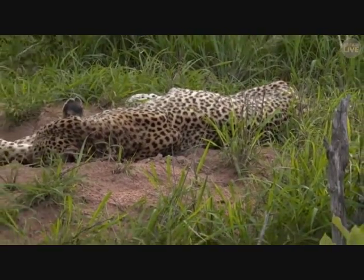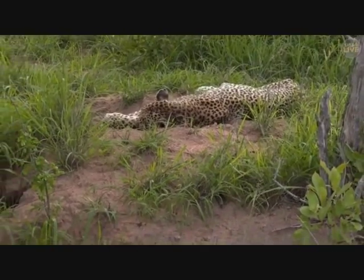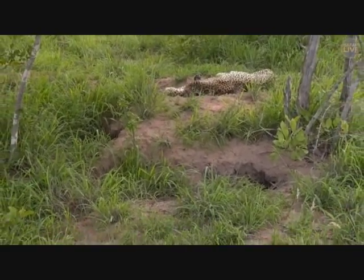So even if he comes across somebody like Tundi on a kill or Shadow on a kill, you might find that he'll scavenge from them and try and take it. And like what we saw with the wild dogs a few weeks ago with Noel, where he came running in to try and grab them.